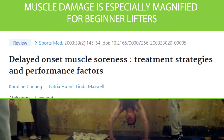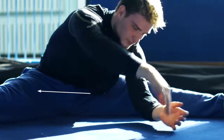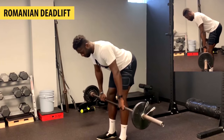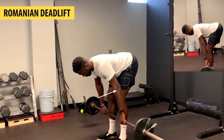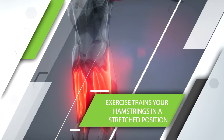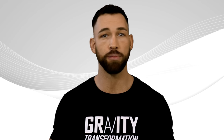This muscle damage is especially magnified for beginner lifters, and it's also magnified when you perform exercises with your muscles in a stretched position. An example is the Romanian deadlift. If you've done Romanian deadlifts before, you've probably experienced severe muscle soreness the day after your workout. That's because the exercise trains your hamstrings in a stretched position. And exercises that do that typically lead to more muscle damage and more delayed onset muscle soreness the following day.